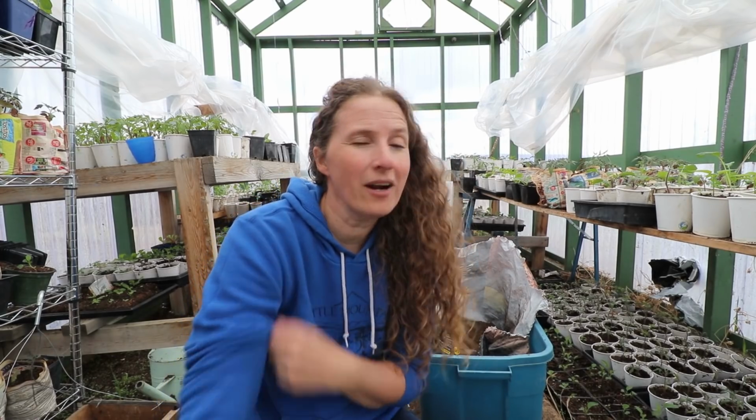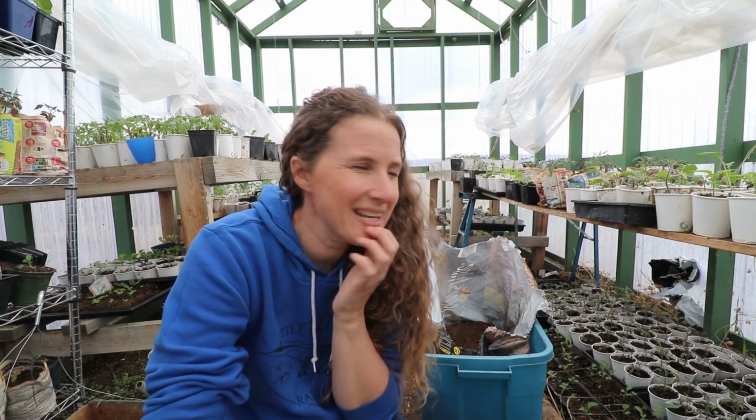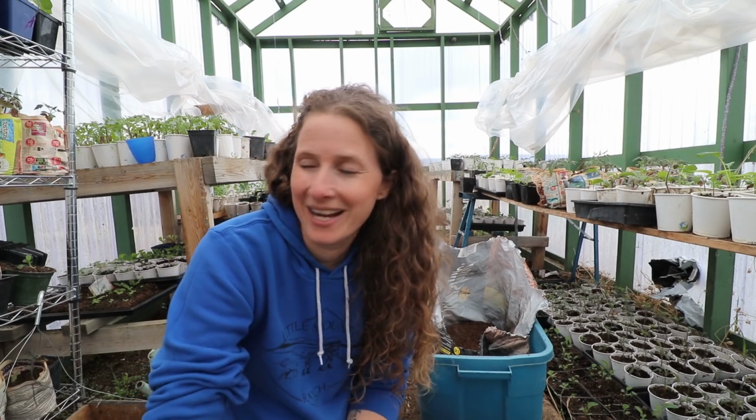All right, now we are in my little greenhouse. This greenhouse is, I think it's about 13 by 8, somewhere in that range for measurements.